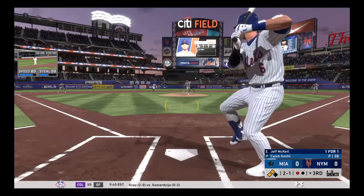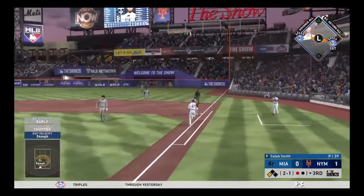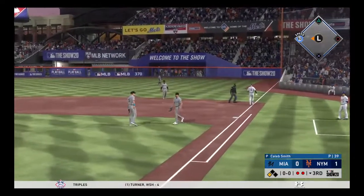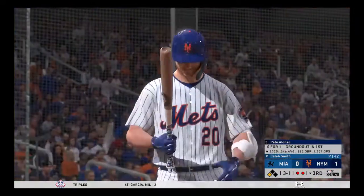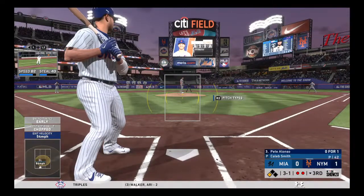At the plate, Jeff McNeil rolled slowly to first. And indeed, he'll take only the out at first as the run comes in to score. Really good team at bat right there, right? Just put the ball in play. He does just that, gets the ground ball, and brings home the first run of the game from third.